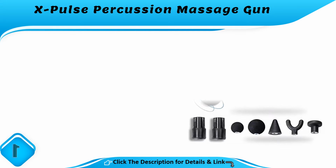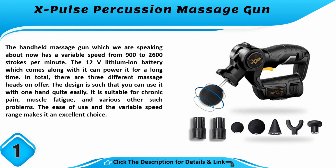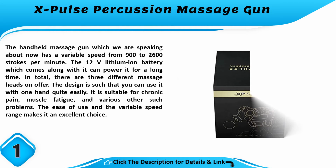Number 1. Ex-pulse percussion massage gun. The handheld massage gun which we are speaking about now has a variable speed from 900 to 2600 strokes per minute. The 12V lithium-ion battery which comes along with it can power it for a long time. In total, there are 3 different massage heads on offer. The design is such that you can use it with one hand quite easily.